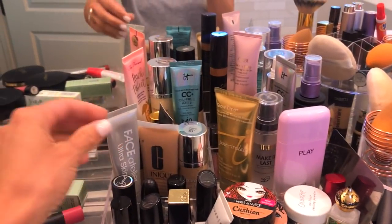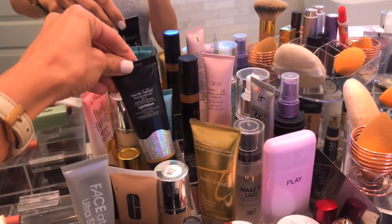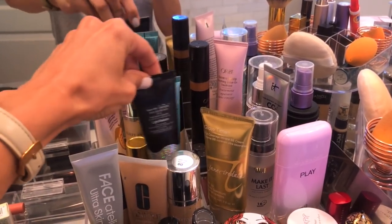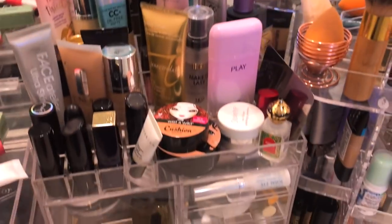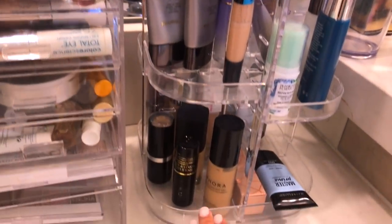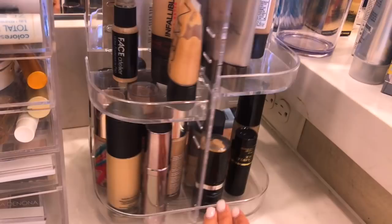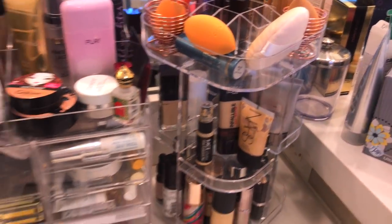I also have the Face Atelier Ultra Skin Foundation. I have the Physicians Formula BB Insta Ready Cream, which I really like. I've got some Double Wear Estee Lauder hanging out here behind there. Over here, I also have some Hourglass, some L'Oreal Pro Glow. Then I have some stick foundations and Bare Minerals, a little Vibrancy. I kind of got a good selection of foundations.